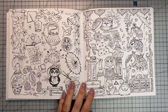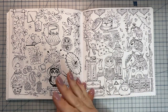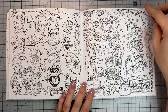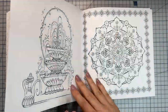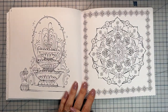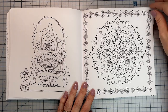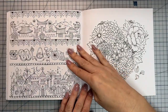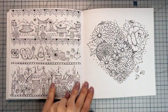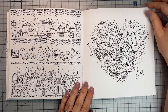Okay, we've got a double page full of small elements. Like I said with an earlier page, you can colour little pieces as you have time, and eventually you'll have a double page completed. Got a fountain and another mandala pattern. We've got another page with strips of images to colour and a floral heart motif.